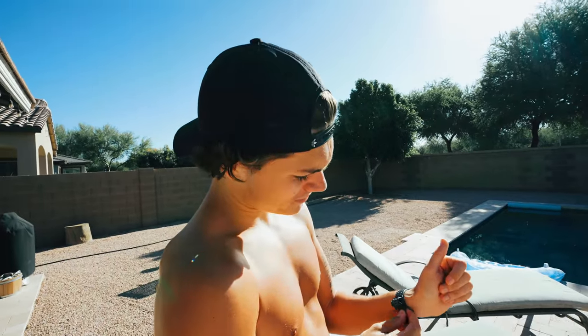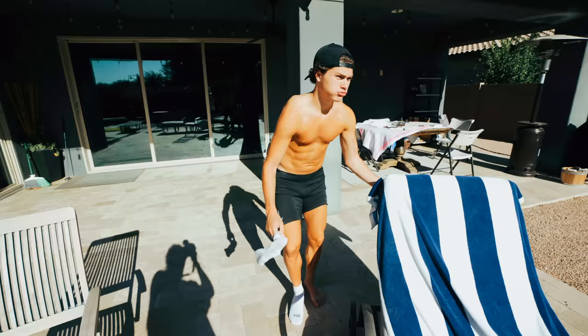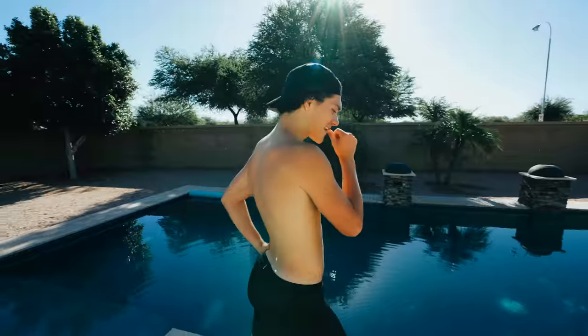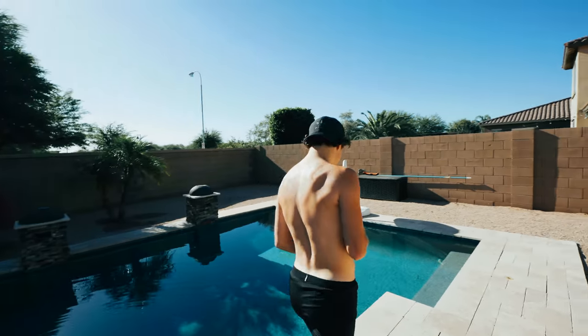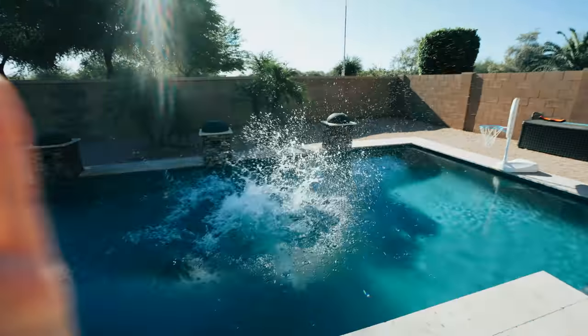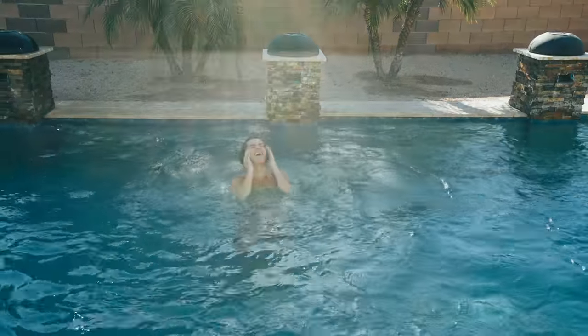So I absolutely hate cold water, but it's hot out, so we're gonna jump in the pool, supposedly. But I might wimp out, so. I don't want to do it. It's cold. It's cold water. Let's get it, baby.